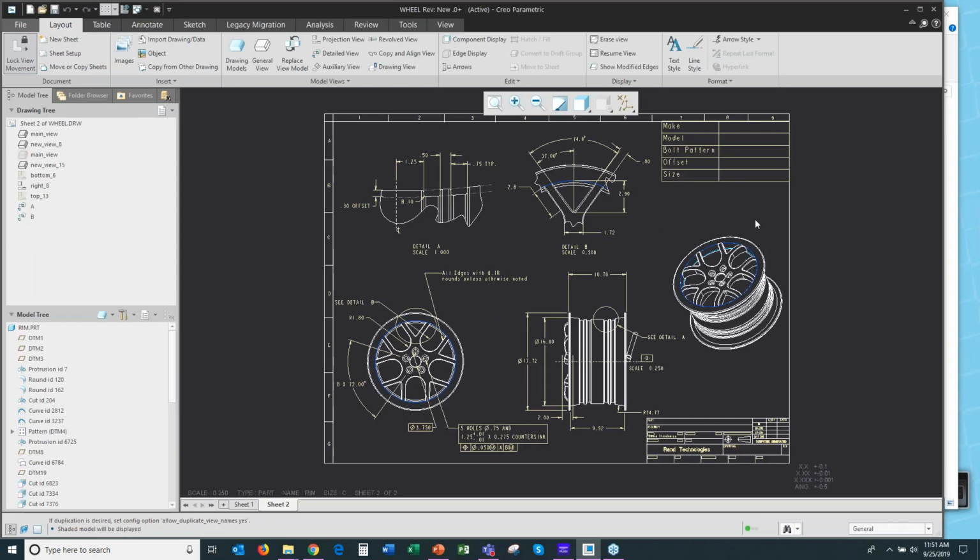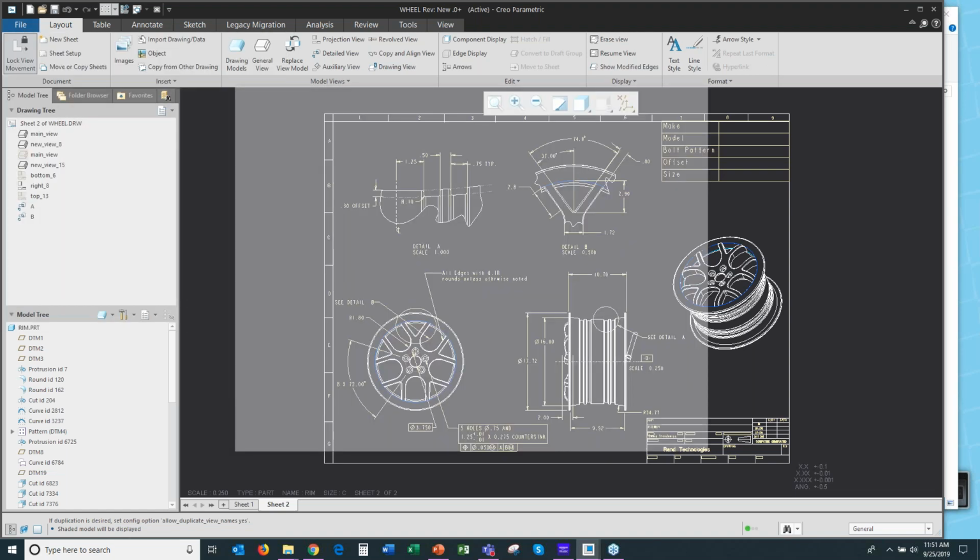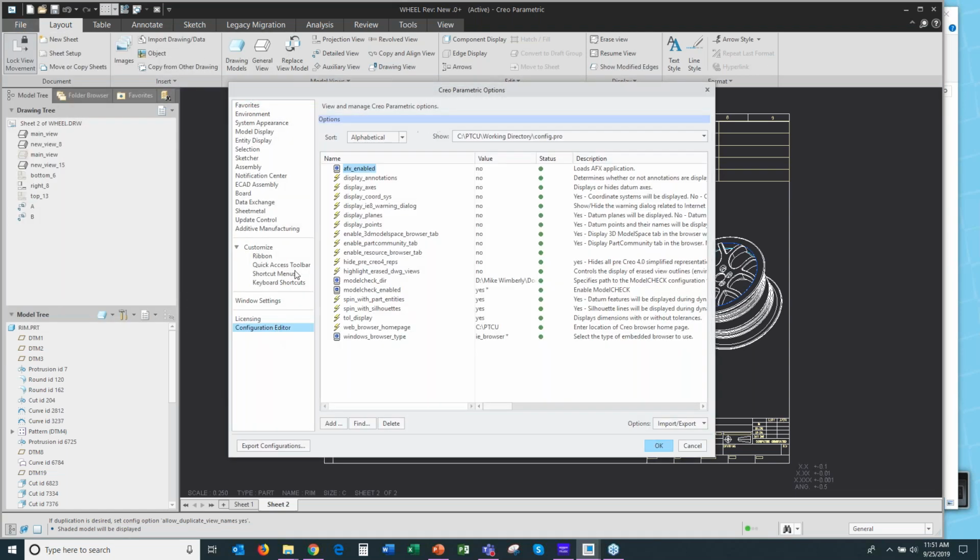So here's a drawing that we have inside of my current workspace, multiple sheets. And at this point, everything looks perfectly fine. So we want to go through and validate that the different settings that we've gone through and set up in ModelCHECK are valid. So before I do that, I want to actually show you a few things. So under File, under Options, one of the first things you want to look at or set is the ModelCHECK directory.